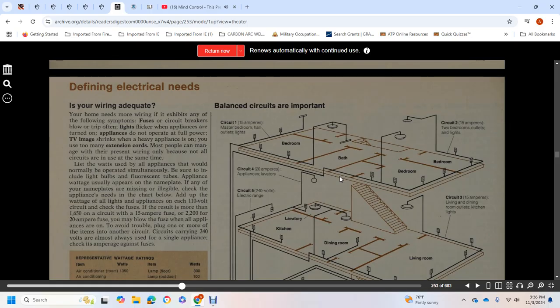Many people manage with their present wiring, with many extension cords, only because not all circuits are used at the same time. Make a list of the watts of appliances that would normally be operated simultaneously. Be sure to include light bulbs and fluorescent tubes. Appliance wattage usually appears on a nameplate. If any nameplate is missing or illegible, check the appliance's needs with the chart below.